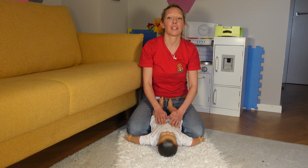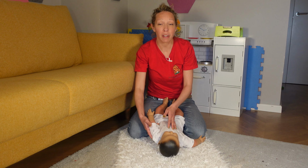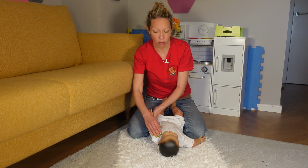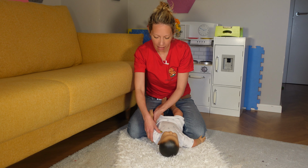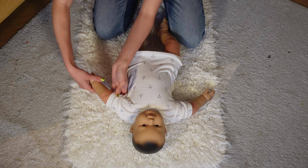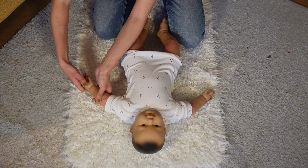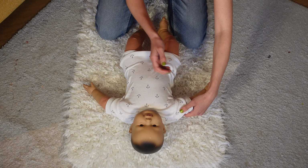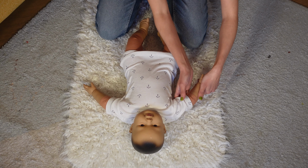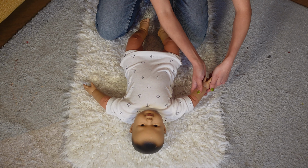And now we're going to move upwards and stroke down baby's arm. So very similar to what we did on the leg, we're going to take their wrist, make sure it's supported, cup our hands, and we're going to stroke down the arms before moving over onto the other arm. So supporting the wrist and coming down the arms, alternating our hands so we always remain in contact with baby.